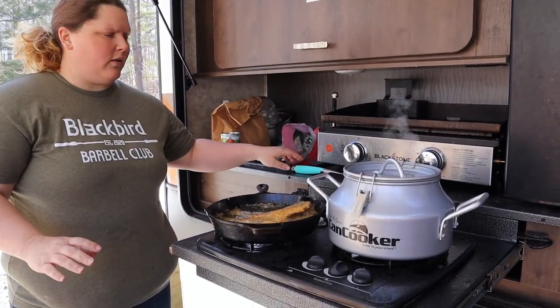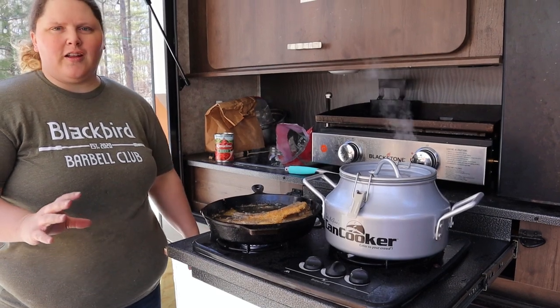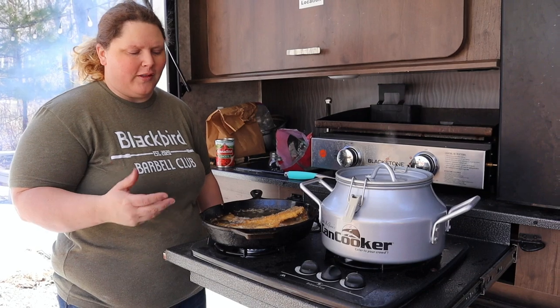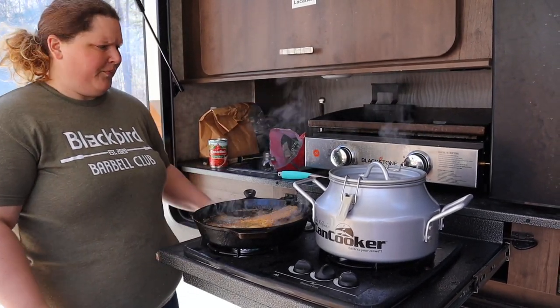If I had to equate ice fishing to anything, it's a whole lot like saltwater fishing, because you never know what you're gonna pull out of the hole in the ice, and it's a whole lot of fun.